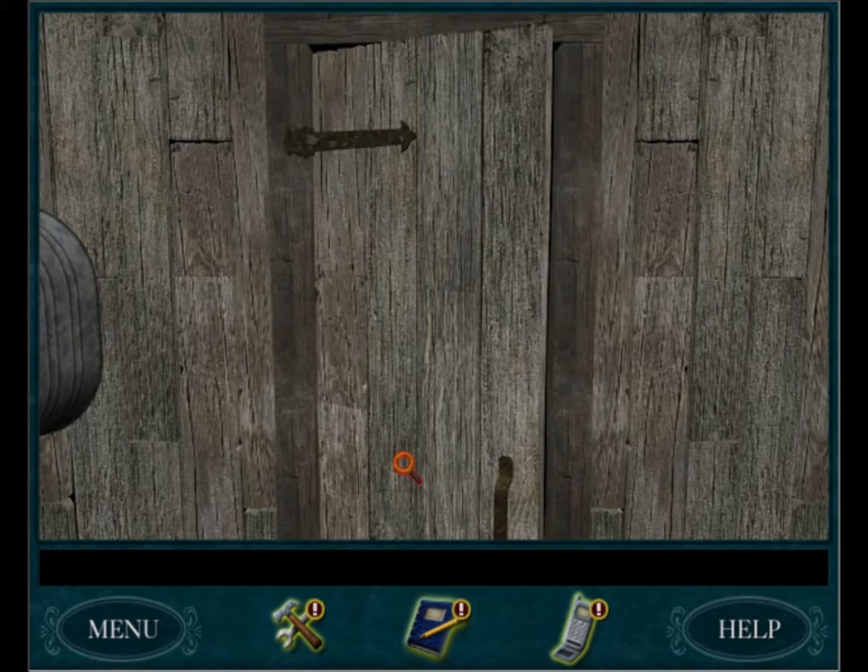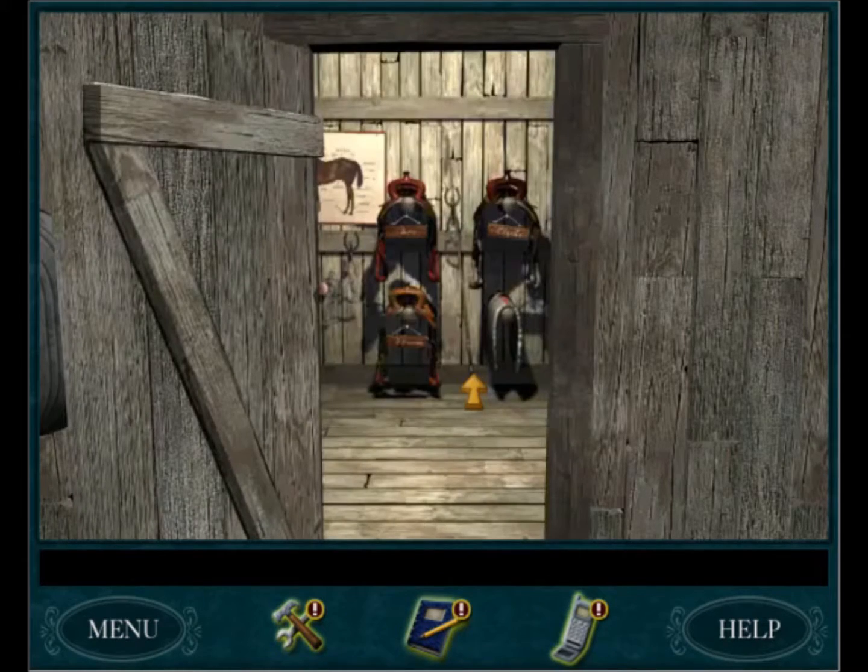Today we are playing Nancy Drew, Secrets of the Shadow Ranch. Yes, I am continuing from my previous recording. Because I love this game so much, and I think it's because I'm biased of some of these actors. They do so good. They are so good at convincing me.